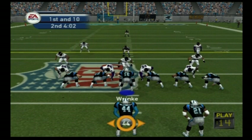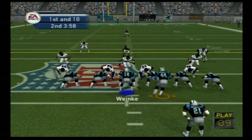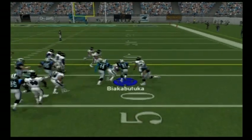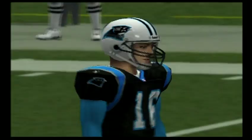The Ravens with a four-man front. The Panthers use motion. And he gets the toss. Sharper with the tackle at the 45.